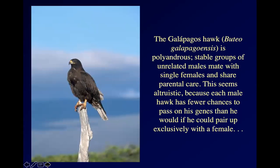Now, think back to what we talked about before break. When it comes to sexual selection, one of the rules of thumb, which can be violated, of course, is that the sex that invests more in reproduction would be expected to be more choosy, and the sex that invests less, you would expect to seek out a larger number of mates. This is kind of the reverse.